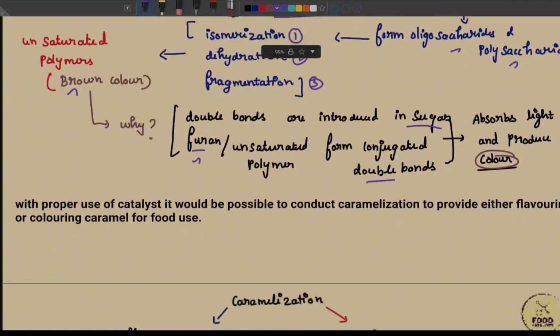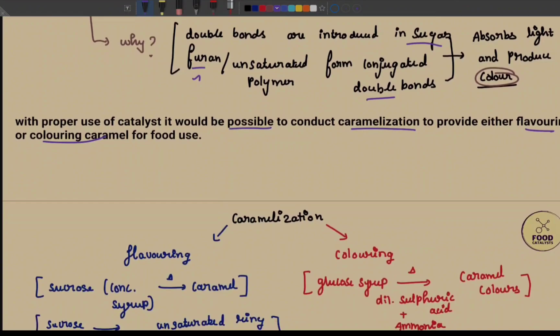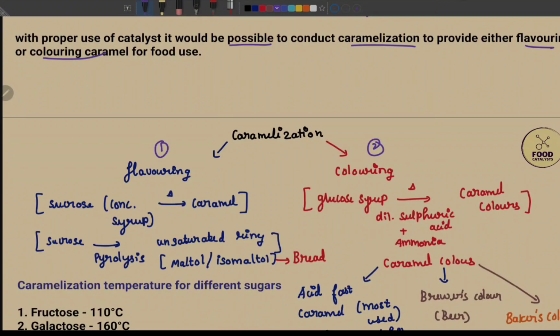Okay, so with the proper use of catalyst, it would be possible to conduct caramelization to provide either flavoring or coloring caramel for use in food. So that's it. Let's get into the reaction. Caramelization. This caramelization reaction can be used either for flavoring or for coloring. Let's take an example of coloring first.